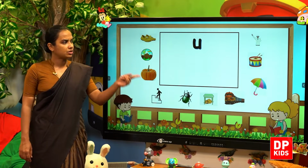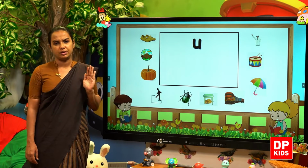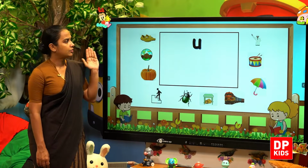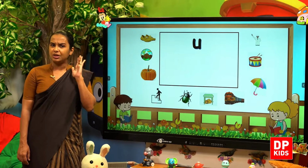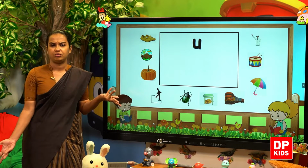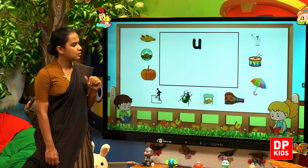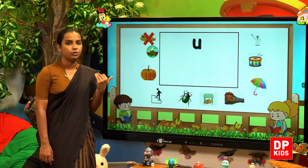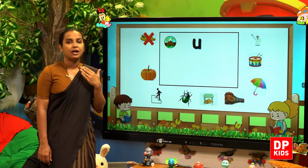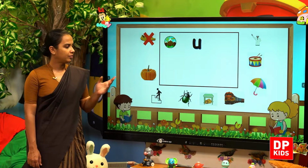So there are some pictures around. We are going to check whether we can put them into this box. Right? So first we can say shoes. Do you hear A sound there? No. So we cannot put it into the box. Next one. Uphill. Uphill. Yes. You can hear A sound. So we put it inside the box.